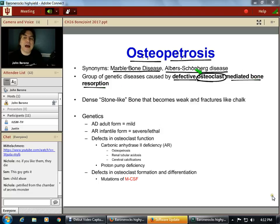If the osteoclast doesn't get off the couch and break down the bones, they will get thicker and thicker and thicker, and you'll get bones that are like stone. Isn't that good though? No. If you don't remodel them, even though they get thick, they break. I want you to think of this like chalk. If you feel chalk, it feels firm. And then it fractures like that. It's firm, but it fractures because you're not remodeling it.